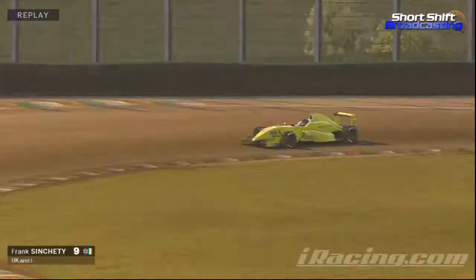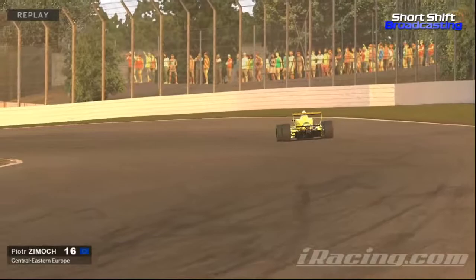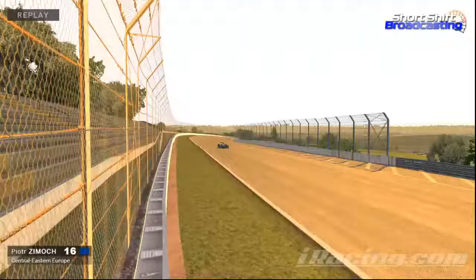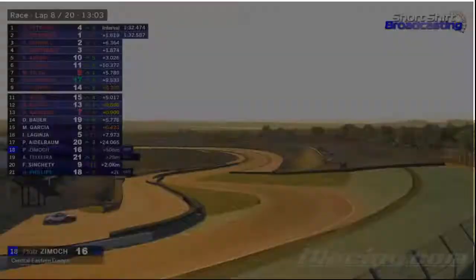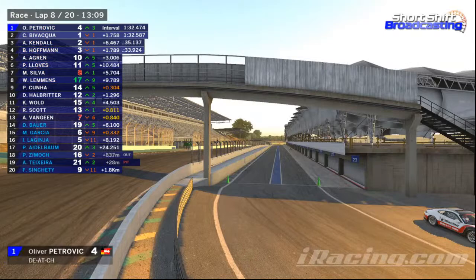Oh, Z-Mark has messed up here, and that's coming on to the main straightaway. You can see that car being crooked. That's not going to bring him home. Back up to the front here. It's Petrovic still leading, and his last lap was a 132.7. He's about a tenth of a second a lap quicker than the second place driver.